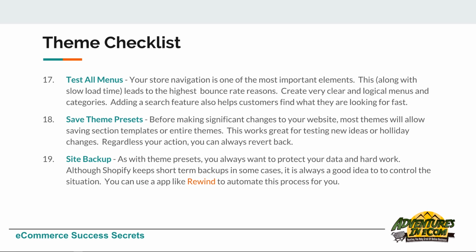So you want very clear and logical menus and categories. Very much look at adding a search feature, because this helps customers find what they're looking for fast. I think by now you found out that speed is what people are looking for.